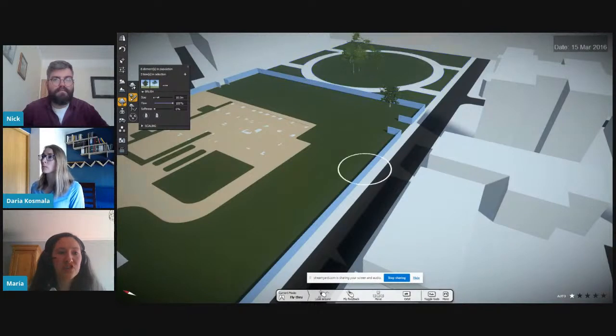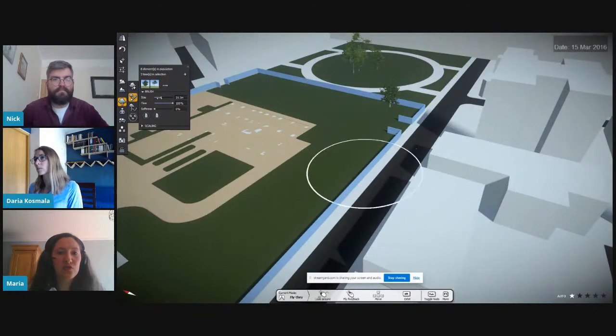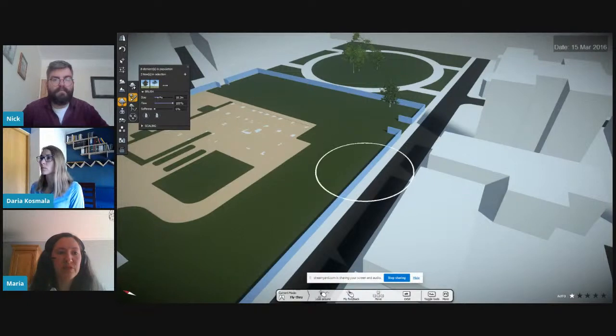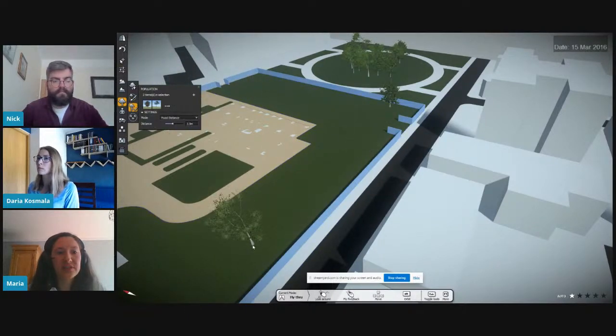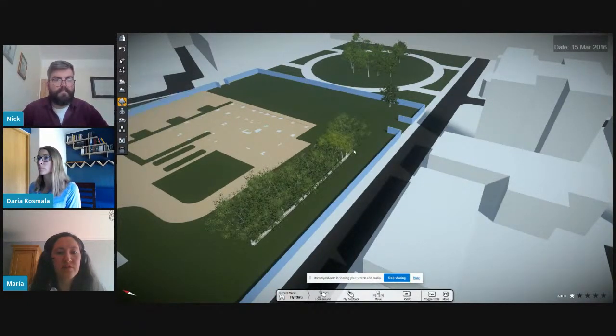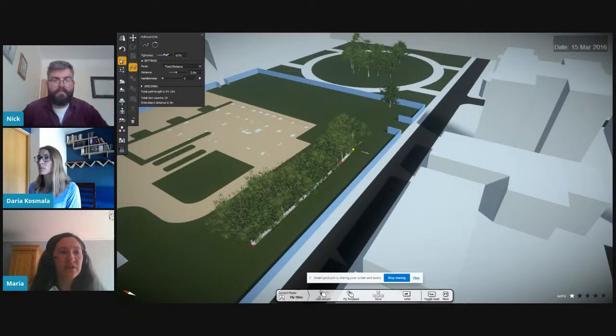Again, you can adjust the size. So if you have a forest, you can just make a big brush and choose the type of trees. So I'll just add a few. Also, you can populate along a line, across the line. In this case, you need to enter the distance, like every 3 meters, for example. And again, there are lots of settings that you can adjust, the distance, the type of trees.